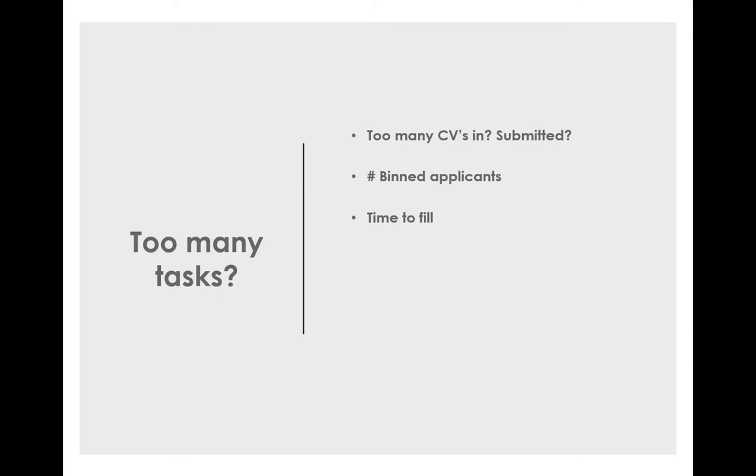One area of stress is simply the time to fill. Does it take you a day, a week, a month, or a quarter to fill a vacancy on average? And do you know? It's well worth looking at the time to fill ratios to see what can be done to improve that. The one thing that will certainly kill a deal is time. And so you need to be able to work quickly and effectively at each stage of that process.